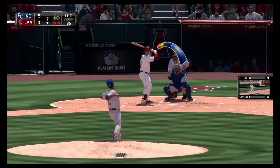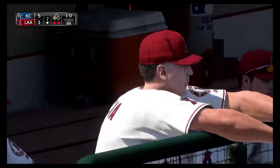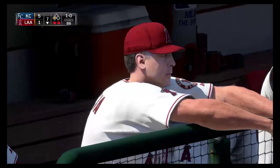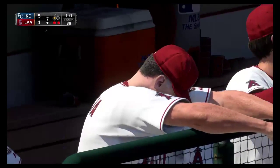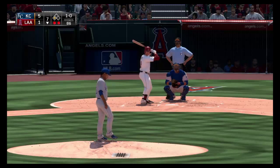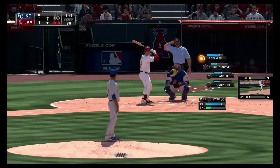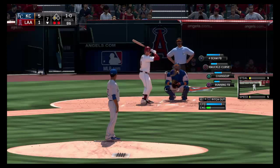Here's Daniel Nava now, as he'll take a look at an off-speed pitch here that misses for ball 1. That team has definitely shot itself in the foot with all the strikeouts so far. It seems like it's been a growing trend so far, but you've just got to be able to put the ball in play when you've got runners in scoring position.